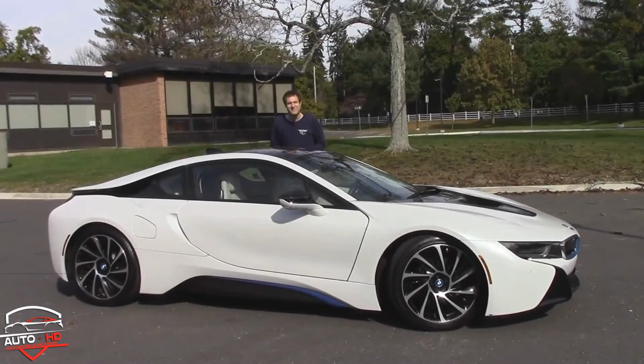So the i8 has some very unique features, some cool and some weird. But how does it drive? Now it's time to get on the road and find out.